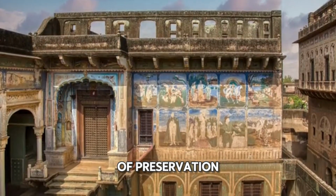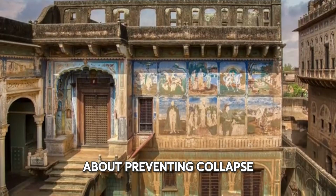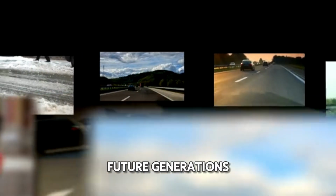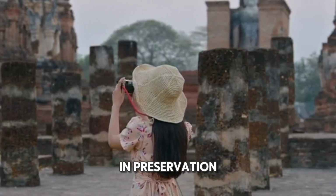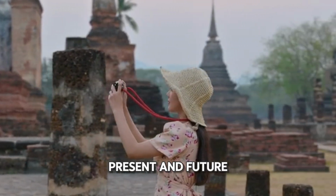The importance of preservation. Preserving historic buildings is not just about preventing collapse, it's about safeguarding our heritage for future generations. It's about ensuring that the stories embedded in these structures continue to be told. When we invest in preservation, we create a legacy that connects the past, present, and future.